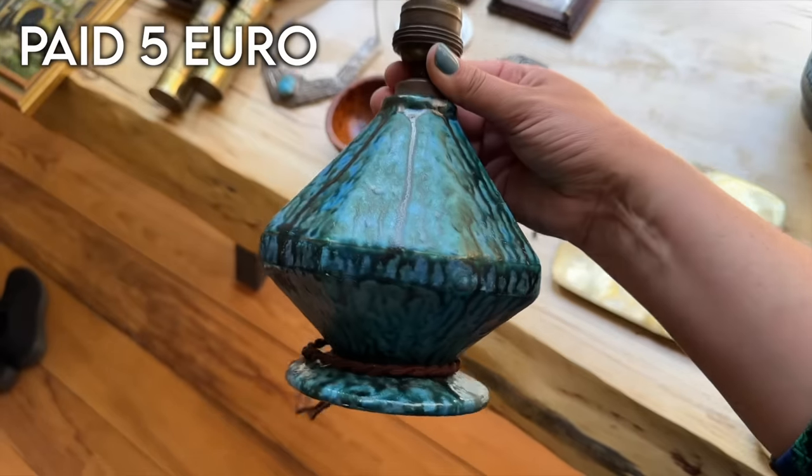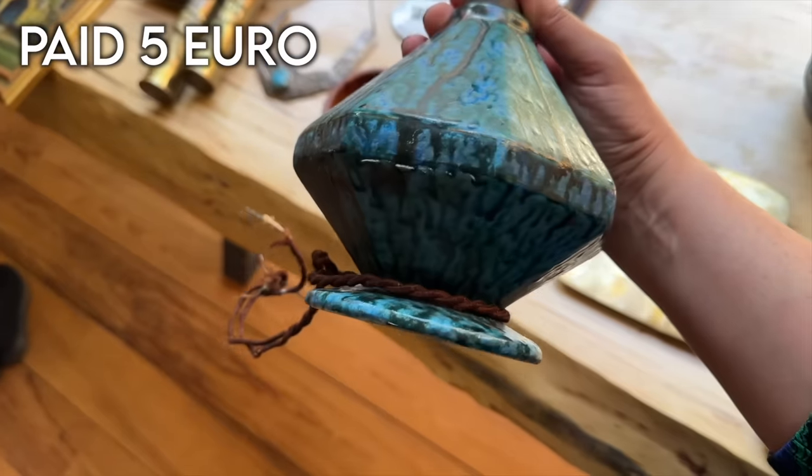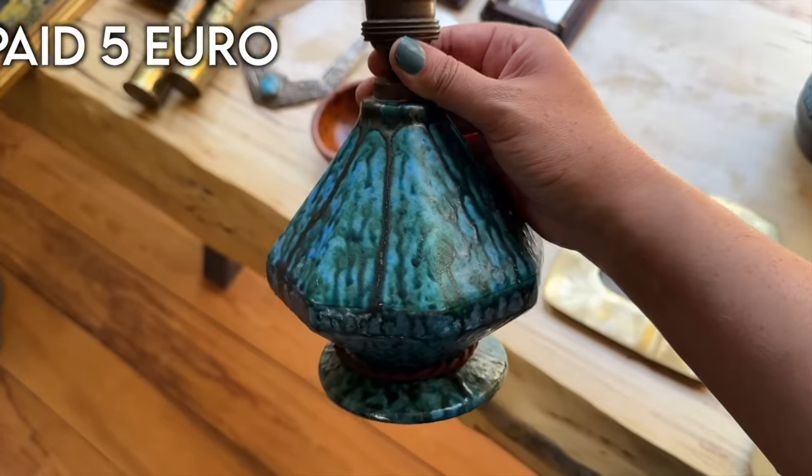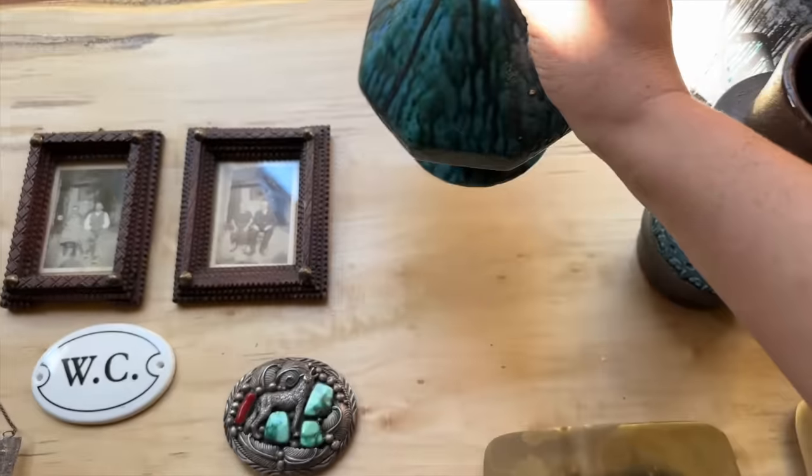The blue and green colors on this lamp were so beautiful, I could not pass it up. I'm gonna go ahead and cut the rest of this cord off and rewire it when I get home. This may end up on my bookshelf. I may end up putting it in the shop, to be determined.